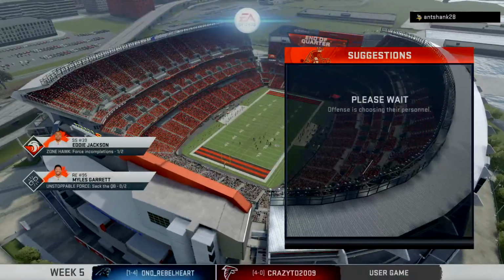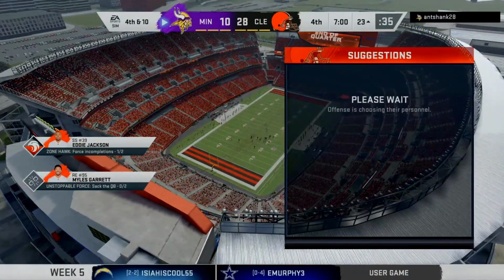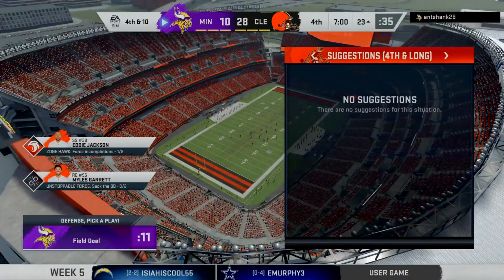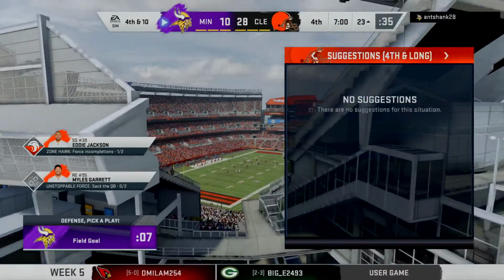We have played 3 quarters. This is the National Football League on EA Sports. And we're back now here in Cleveland. It's the Vikings in possession of the football, but they need some points. They're trailing here to start the 4th.